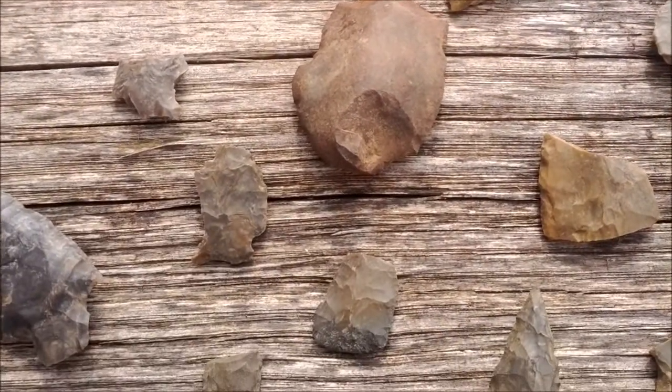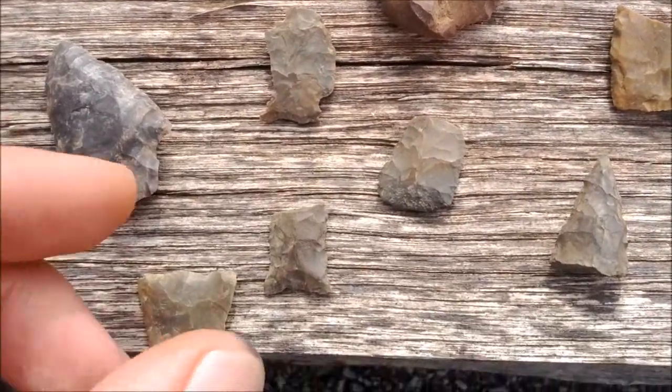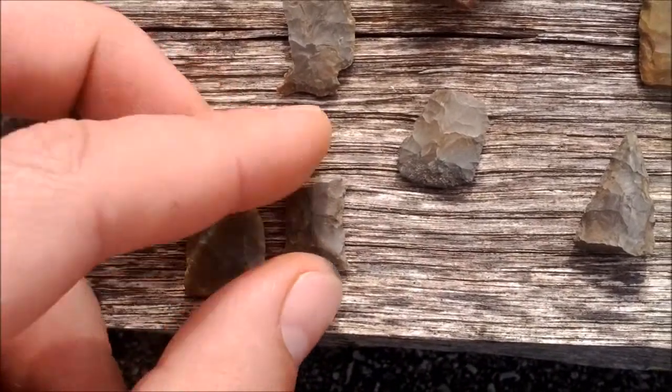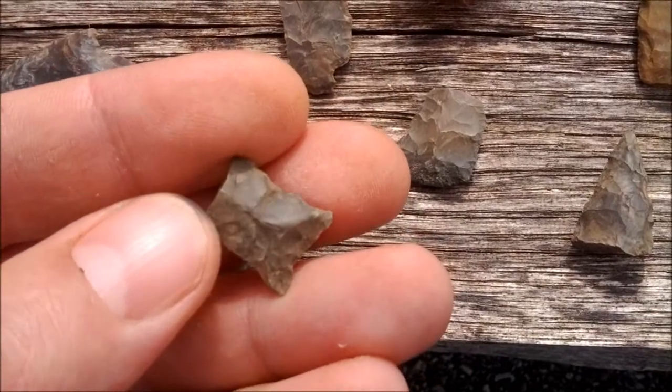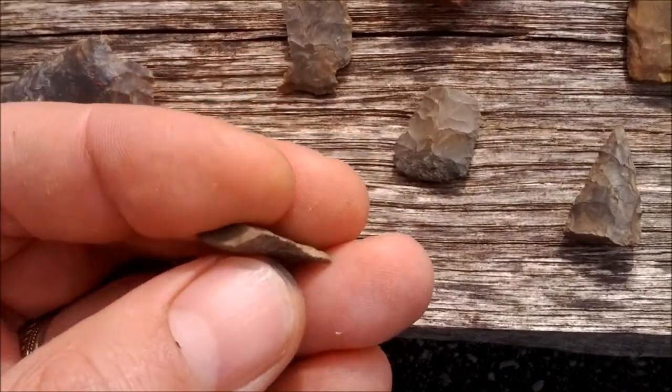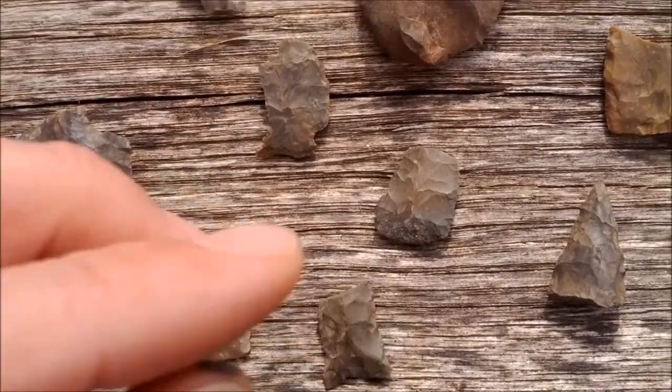Tony and 10. These guys are really small over here, but these are bases. I think he was calling these dart points. Little tiny guys. Very thin, later culture. This is a multi-occupational location that he took me to.